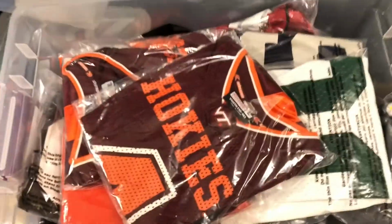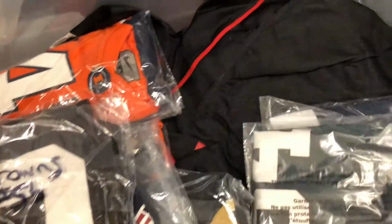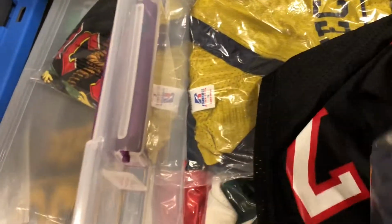The Wildcats jersey. I think this is the only jersey bin I have now. I think I did have two, but I put it into one bin because we were selling enough stuff that we could clear out some room.